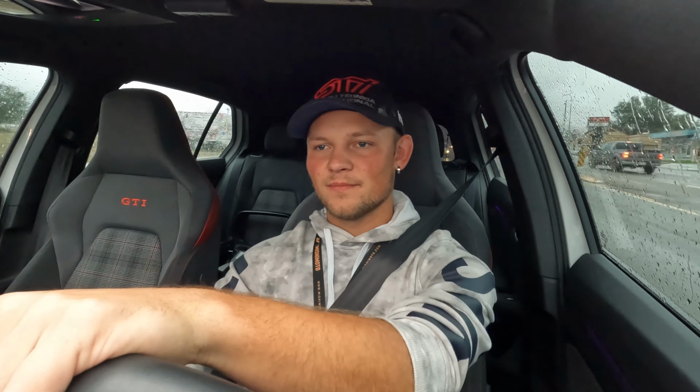Gas mileage, if you're worried about gas mileage, get the DSG. If it doesn't bother you getting 50, 60, 70 miles less a tank, get the manual, if you prefer. As far as longevity goes, I foresee the manual gearbox lasting a little bit longer than, say, the DSG. And of course, this is going to come down to how the car is driven, how you plan on driving it, if you beat on it every day or if you baby it.